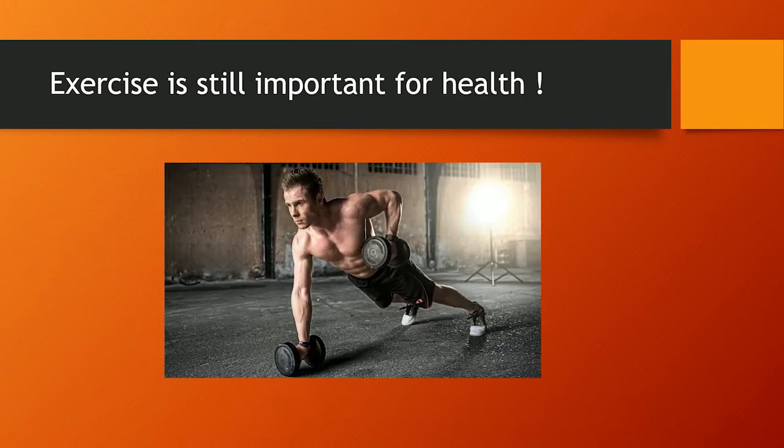Now, I'm not saying that exercise is not important. Exercise is extremely important in terms of general health. So in order to be healthier, you want to exercise more. There are numerous benefits to exercise that I won't get into. I'm sure you've heard of many, many of them, and most of them are probably true.